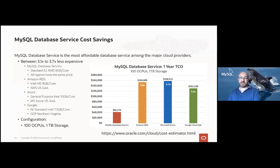This is just an example based on 100 OCPUs, so some number of instances and a terabyte of storage used across all of those OCPUs in some way, and just cost it out for each of the US regions for the other cloud providers, and essentially for all regions in our case. And that is one other thing to call out. We don't change the cost of the service depending on which region we launch it into. The cost of the service will be the same across every region, and it is consistently cheaper than the other cloud providers in every region. So there's a lot of good reasons to come and look at the service and use the service.